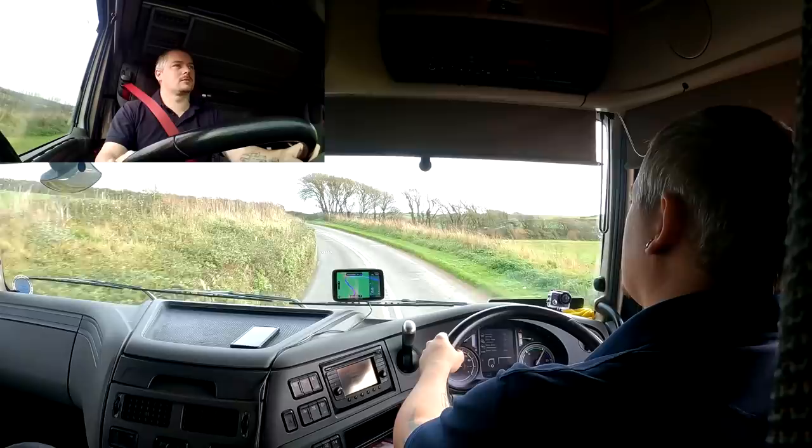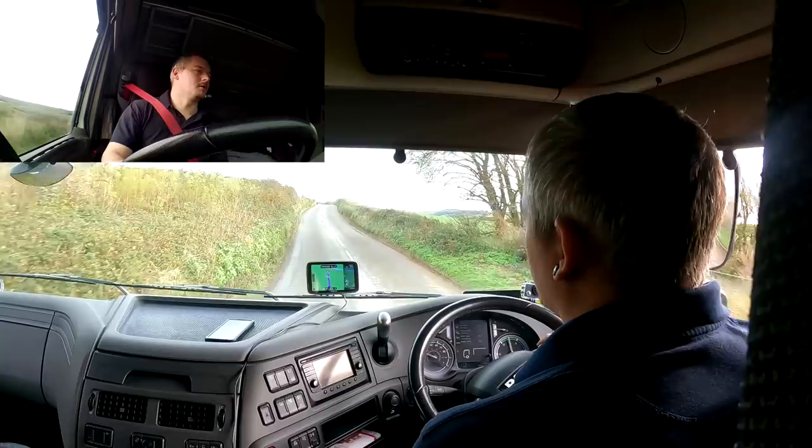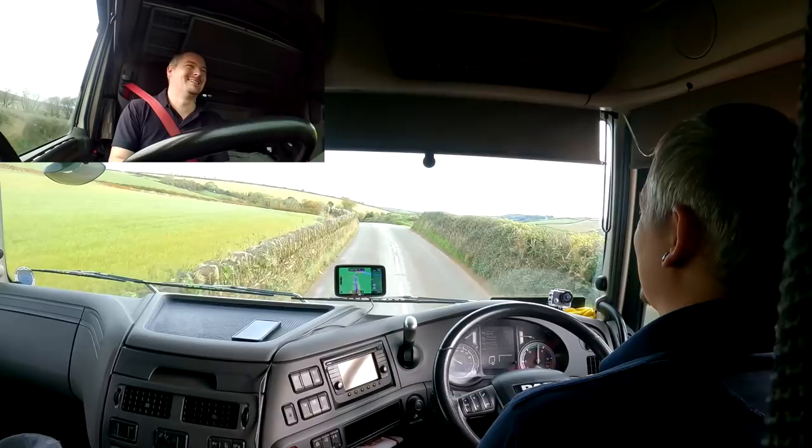Well, I was saying to someone in the group chat earlier, you always know it's going to be a fun drop when you're given a map which says do not follow sat nav as those roads are too tight. It's like, oh, okay. Sort of set you up before you leave, sort of thing. Oh dear.